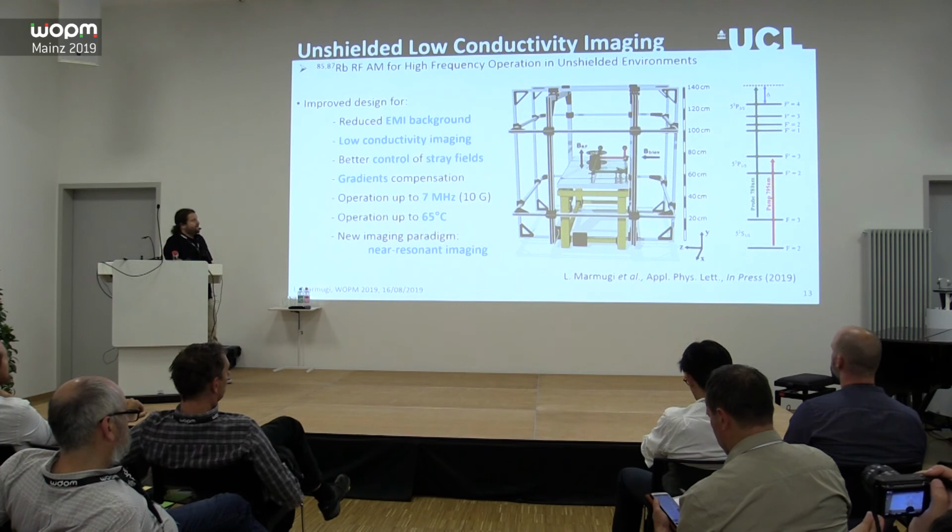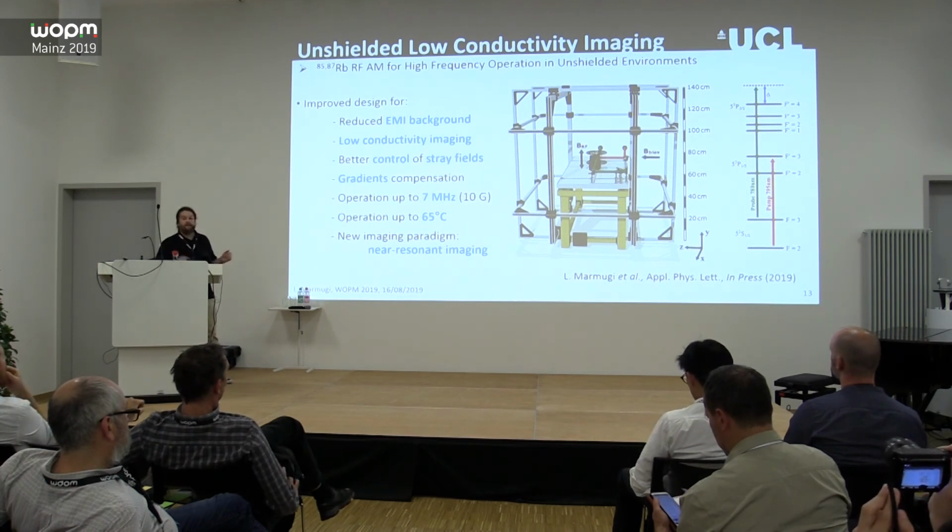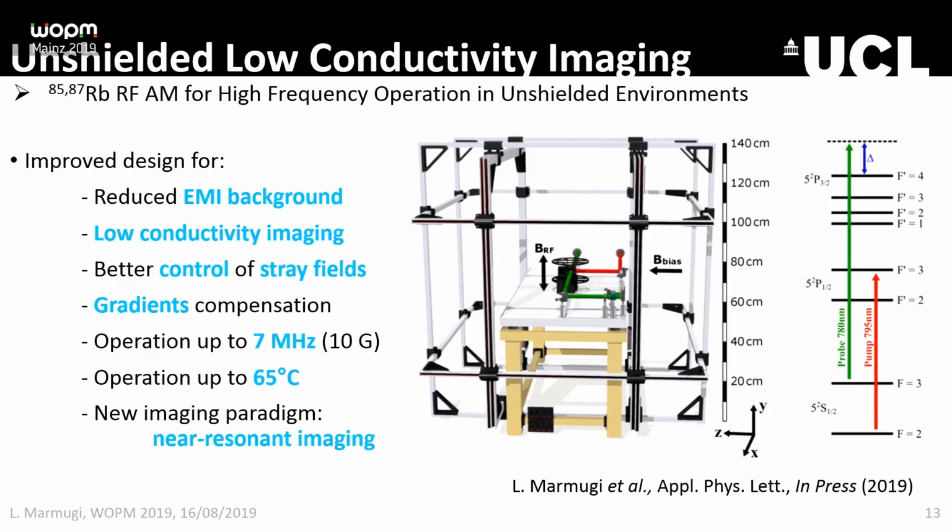So we recently realized this system, which is really not portable. The laser table is in this way. But this allows us to operate at high sensitivity regime up to 7 megahertz. We're normally working around room temperature, but ideally we can scale it up to 65 degrees. We're usually working with 85 and 87 rubidium, but we can change the chamber which is contained in here. And this black part here is also the flat gauge we're using for background compensation and monitoring of the fields.